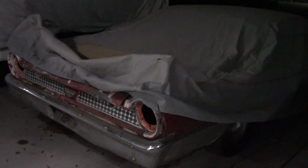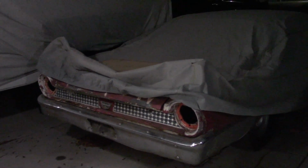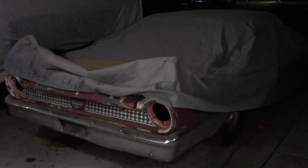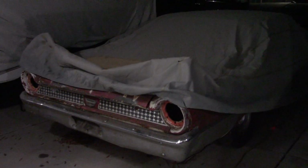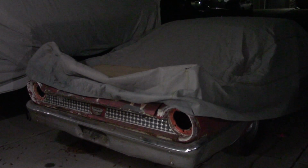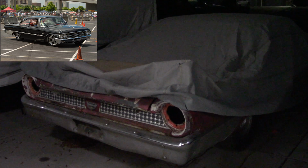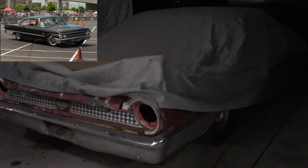when I look at a car like this, I don't see what people see. Some people may see just a rusty pile that should be turned into scrap and made into some Kias or something. But when I look at a car like this, I see a vision. I kind of have a vision in my head of what it should look like, and maybe I look at things through rose-colored glasses that way.